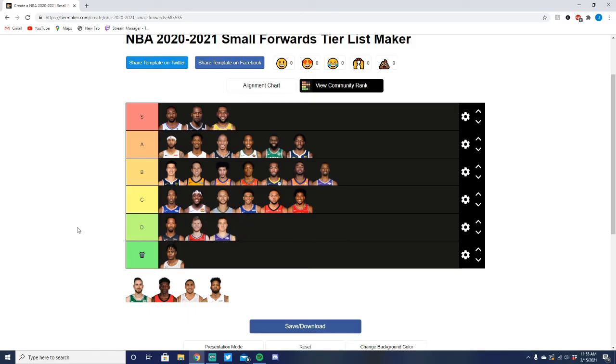Bogdanovic, I'm putting him in D tier. I would love to put him higher, but he has played horribly this year in the limited minutes that he's played, and he's struggled with injuries as well. He's only played I'd say 10 or 15 games this year. But in the past, he's been a solid role player, relatively efficient, knock down threes. This year, it's just been a mess for him so far. I'd like to see him recover that past performance that he's had, and I hope he's able to do that at some point.